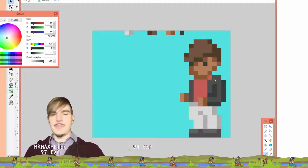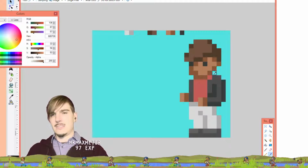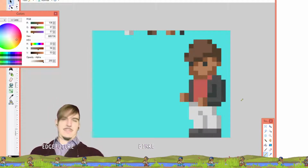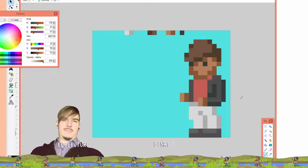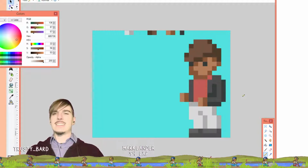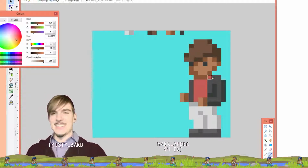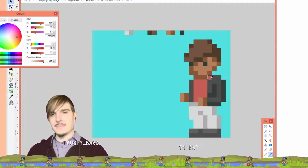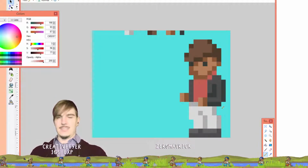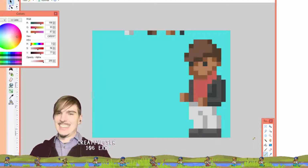Oh, wait, what if my neck was just thicker? No, wait, that's supposed to be my ear. That's not supposed to be... Oops. It has a really thick neck. I don't know if I could handle that much neck. Or just... Wait, what if I just have a collar on my shirt? Could this read as a collar? I don't think that's working either. I don't know.